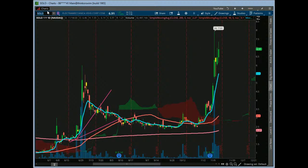Solo. Another electric vehicle name. A nice push on that one too. Right, HYLN made some nice moves. Absolutely. And then BA dropped out of the triangle for a run. I love it. Beautiful. And then Cortez.